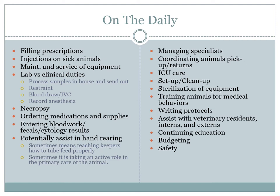Assisting with veterinary residents, interns and externs. So these guys that come in, we kind of have to, of course, help them, guide them, watch over them, and also empower them as well to learn. So again, we wear multiple hats in this field.